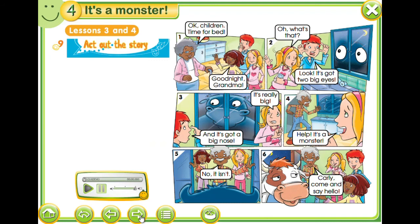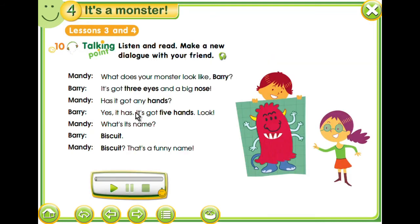Okay, so now we'll try to read this dialogue, or listen and read. Make a new dialogue with your friend. Okay, so just listen to it.